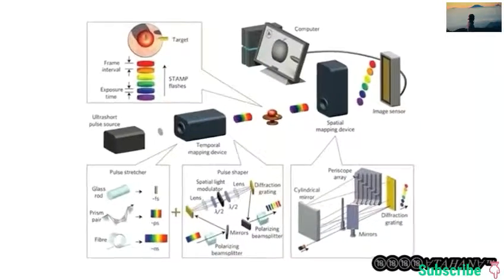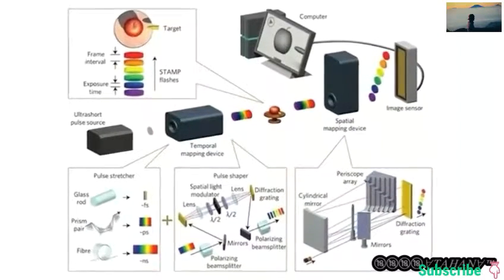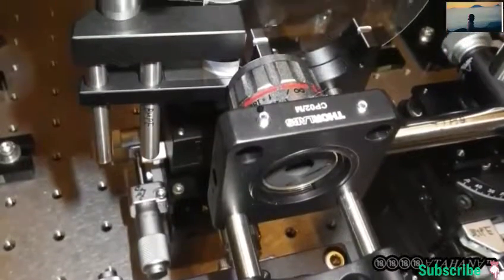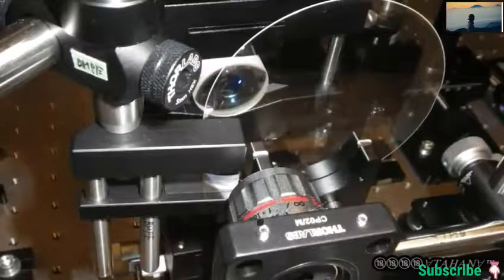That's fine for a scientific experiment in the lab, but for events which cannot be repeated thousands of times, scientists in Japan have created the STAMP, or Sequentially Timed All-Optical Mapping Photography method, which can capture an astonishing 4.4 trillion frames per second at a resolution of 450 by 450 pixels.